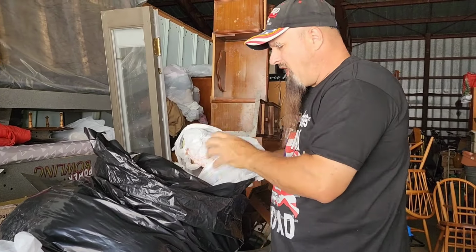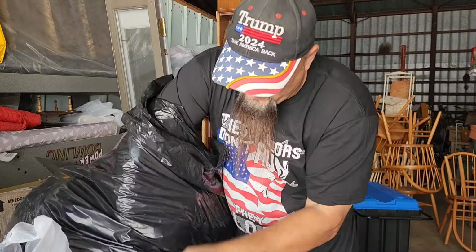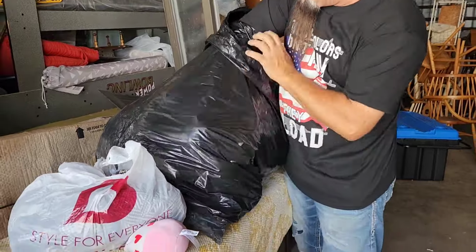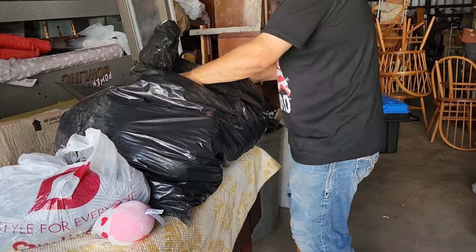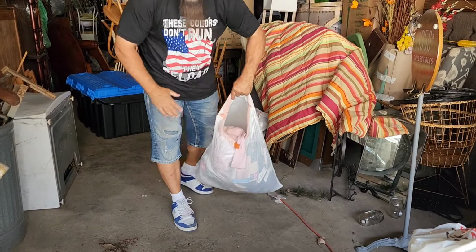You know, one candle we got out of that glass display case here was phenomenal smelling. Let's see if we got any more stuff like that down in there. Nope, I'm feeling stuffed animals and clothes. All right, that's that for that bag. We're getting close to the trunk. We got two more little bags here, and then we're going to get to that trunk.